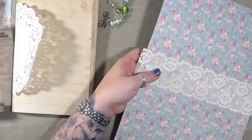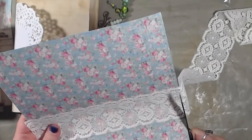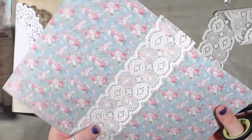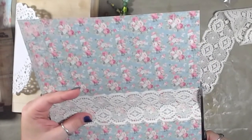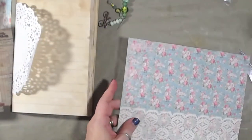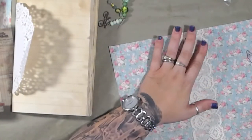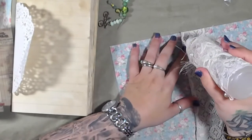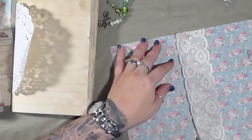All right. So let's trim this bad boy up. And now once this dries, I will be able to sew in the signature. And I can also put lace on the back once it's sewn in. Let's see. I think I want to put... I'm going to glue this all the way down.